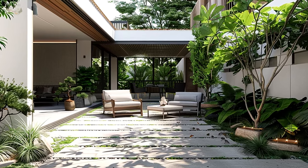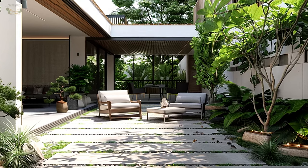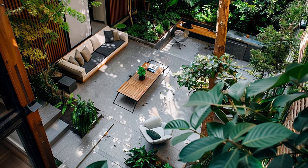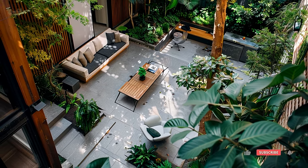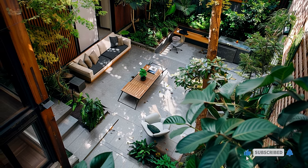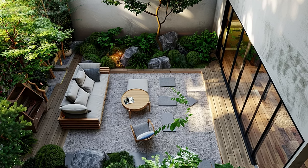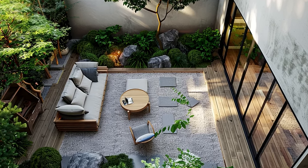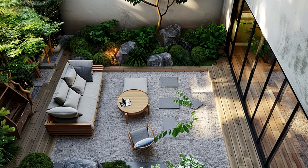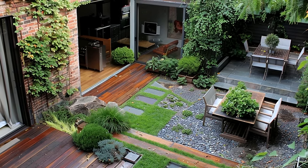Small courtyards may present unique challenges, but with creativity and ingenuity, they can become enchanting outdoor spaces that enhance your home and lifestyle. By maximizing space, incorporating vertical gardening techniques, and investing in multifunctional furniture, you can unlock the full potential of your compact outdoor area and create a charming oasis that brings joy and relaxation to your daily life. With thoughtful design and attention to detail, your small courtyard can become a grand outdoor retreat that you'll love to spend time in year-round.